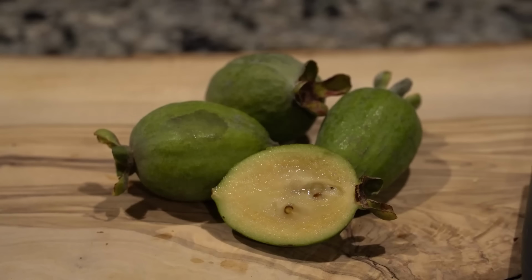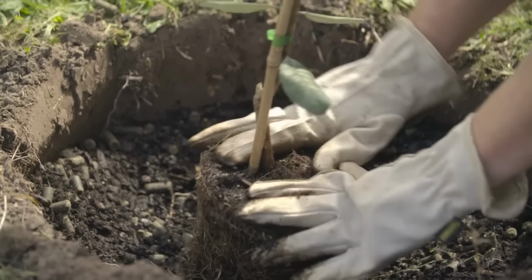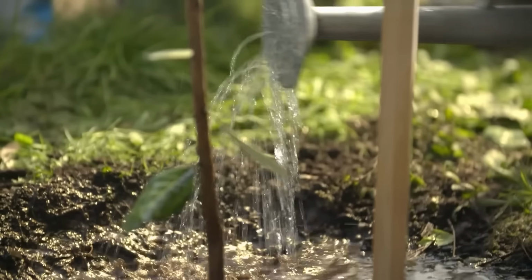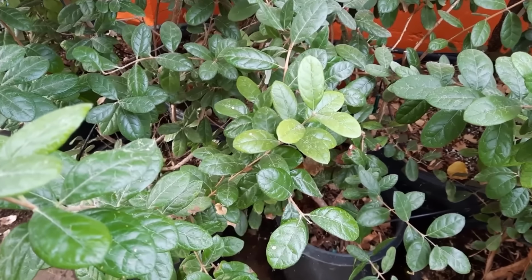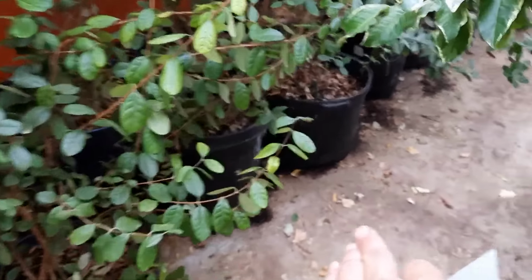Here's what makes feijoa special. It's evergreen, providing year-round structure and beauty. It tolerates poor soil, handles drought well once established, and thrives in coastal conditions, including salt spray. It's also relatively pest-free. The plants are self-fertile, but produce better with a pollinator. They're hardy in zones 8 to 11.